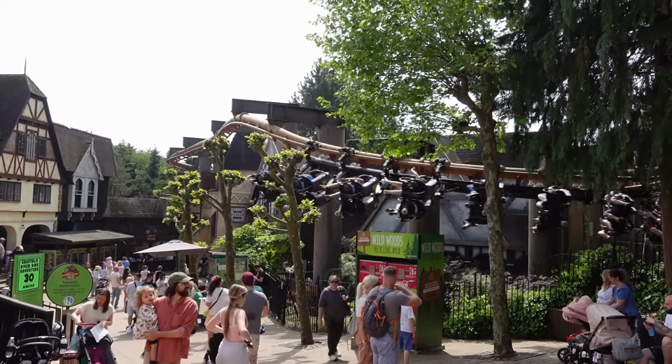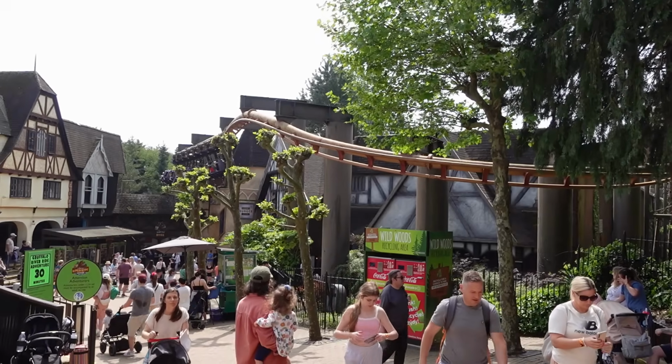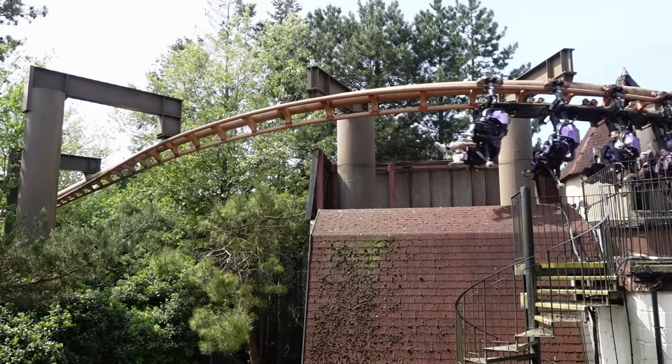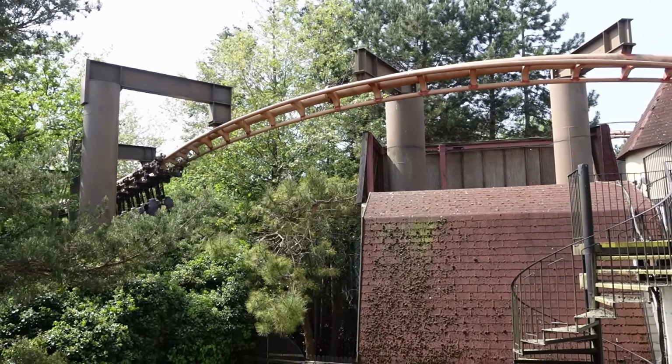Vampire is a classic arrow-suspended coaster at Chessington World of Adventures. This coaster just celebrated its 35th birthday, and it's one of the park's most popular rides. I will explain why in this review.